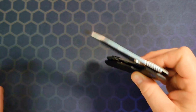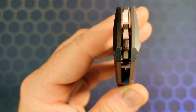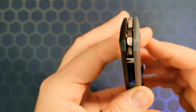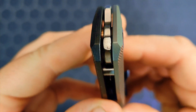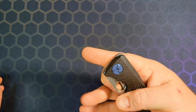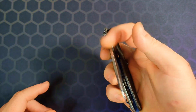Let's get a close-up look of that. I believe it's running on washers. Like I said, I haven't disassembled this thing, but looks like it's running on phosphor bronze, I believe. You got the Reeves Integral Lock going on here. So basically a frame lock, a lock that's made out of the frame. Good over travel stop there.